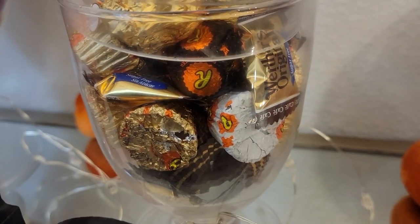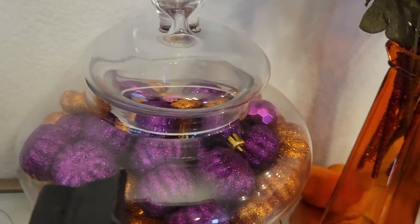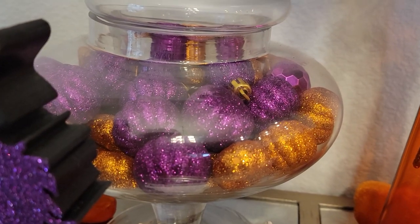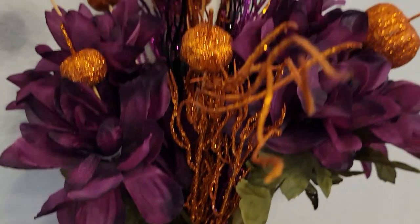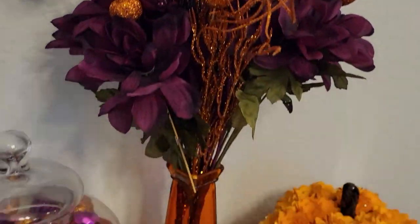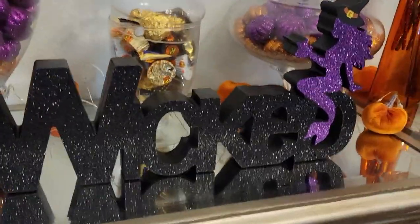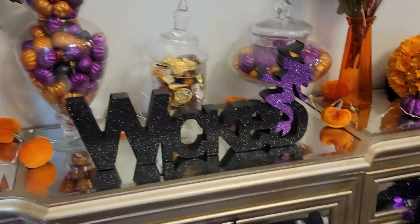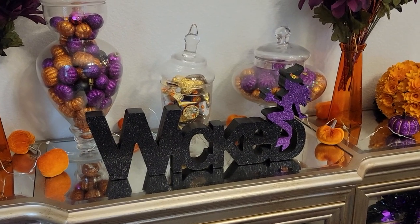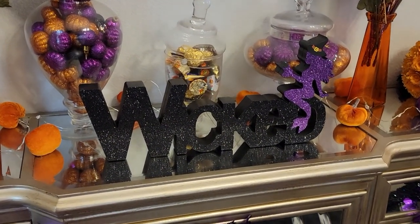So that is my little Halloween candy that I have in the center there, in the smallest apothecary jar, and then on the last apothecary jar, I just duplicated what I did with the first one. With all the pumpkin fillers, and then we have my bouquet again and another hidden Mickey right there. And right in the center I placed my new sign. It says Wicked, but the main attraction for me at least is the glittery mermaid. She just looks so beautiful.